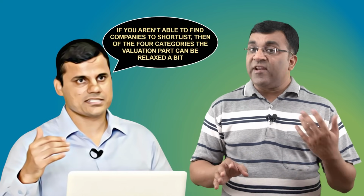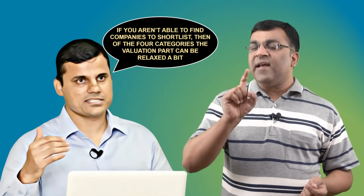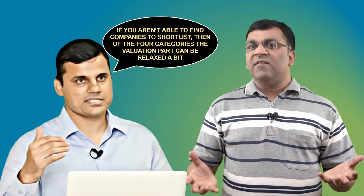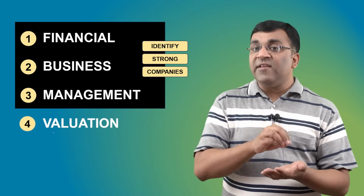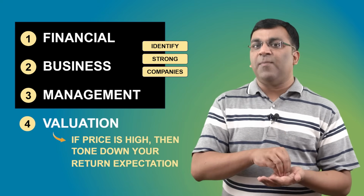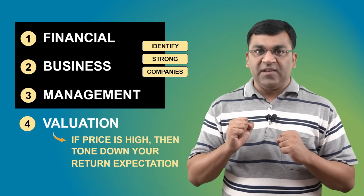So as per Dr. Malik, out of the 4 categories, that is financial, business, management and valuations, if there is one category that can be relaxed a bit, then it's the valuation parameter. I mean, look at it this way. The first 3 categories help us identify a fundamentally strong company. So even when the valuation, the price gets a bit expensive, all it means is that we might have to tone down our return expectations.